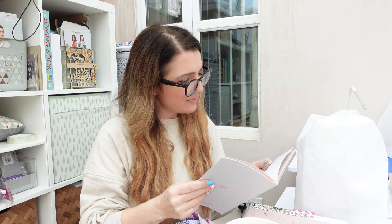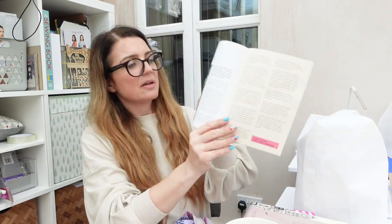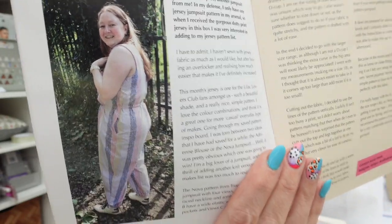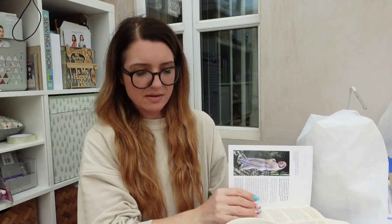Let's have a look what was made by Gemma. Oh yeah, she made a jumpsuit. That looks really nice actually. Gemma made the Nova jumpsuit. So when I had the last cotton jersey, I think it was Gemma, or was it Laura, one of them, I don't know which, made the Sirocco jumpsuit. I'll put a picture up here. And I just copied them because I loved it. I feel like this is another example. I actually really like that when she's made it all like that because the lilac isn't so purple, if it makes sense. It's really nice.